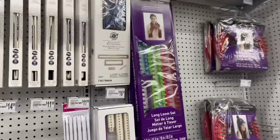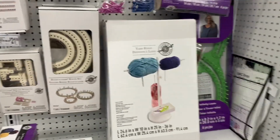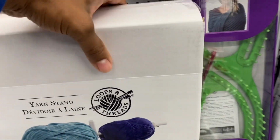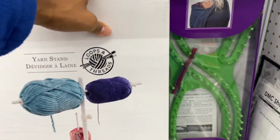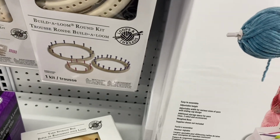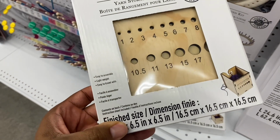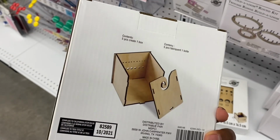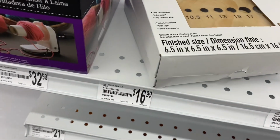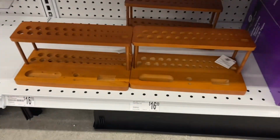So the first stop for me was the hand tools, I guess you could say, in crocheting and knitting. This little yarn stand caught my eye. I believe you can actually work your project while the yarn sits on that stand. I thought that was pretty cool. The price, you know, I'm Mr. Frugal. It wasn't really in my kind of price range, but I like the idea. I'd never seen a yarn storage box that you can work out of. Don't think that's something I would ever use, but it was pretty cool. $16.99 there.